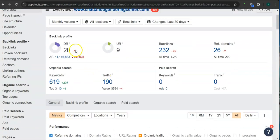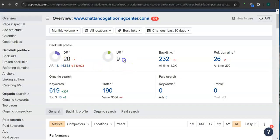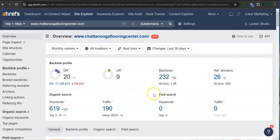So they have 20 for the DR rating or the trust rating, 9 for the UR rating or the strength rating, 232 backlinks, 26 referring domains, 619 keywords, and in the last 30 days, their website had 190 visits or traffic. And what's really good about this program is that we can actually see the backlinks or referring domains and keywords from all of your competitors and attain them for your website.